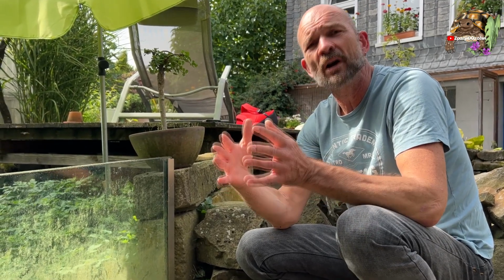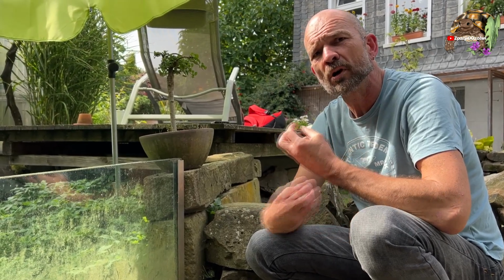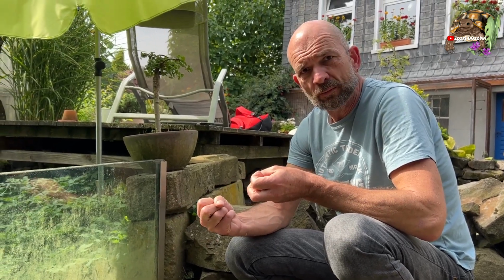But the comfort zone is around 30 degrees, where everything in the organism, how the stomach works, how the intestine works, is perfect, so that they can draw out everything from the food. When you keep them too cold, they are moving, they are eating, they pass stool, but they can't manage to draw the energy out of the food.